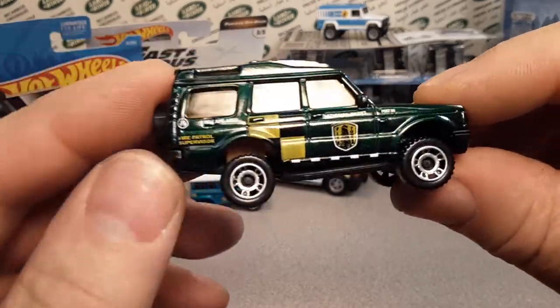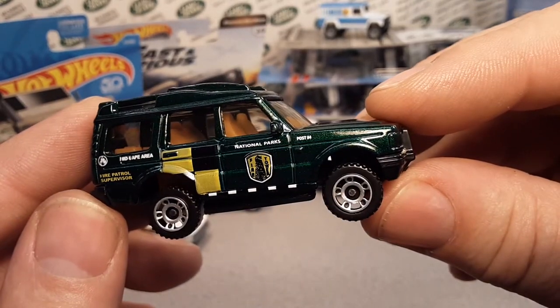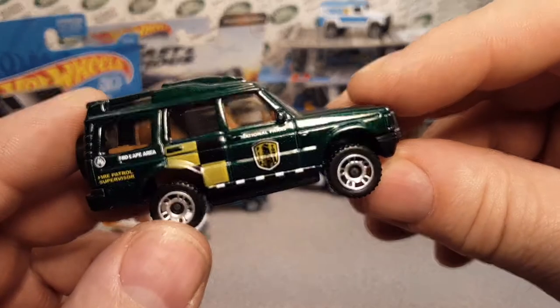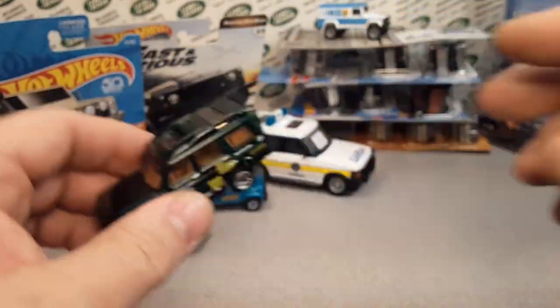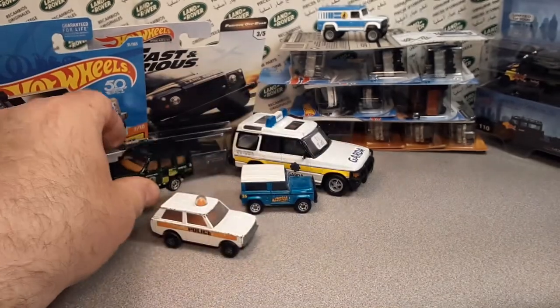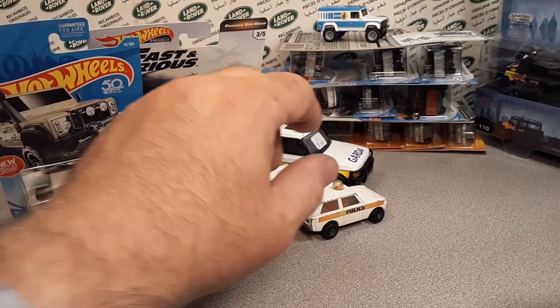Yes, so this is the Discovery. This is the Fire Patrol. This is like National Parks, but the different one. This is in mint condition for a dollar. Woo! That is awesome. Can't beat that. So we'll put that over there in the Josh pile. We'll turn those around. Okay.